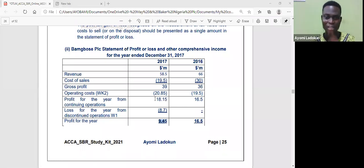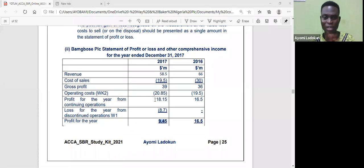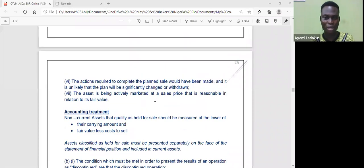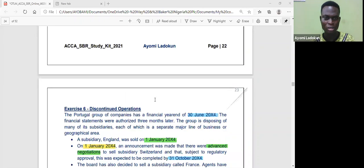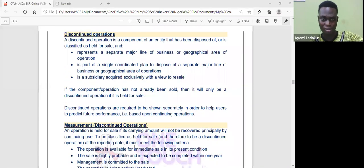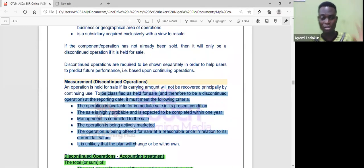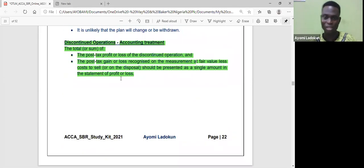But this question that we just solved, look at it again, listen to the video again. If you have issues, let me know. It's quite straightforward actually. For the discontinuing operation, is this measurement. Most lecturers don't take this. They will stop at the recognition. They will not tell you the accounting treatment, but it's part of your syllabus.